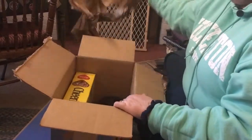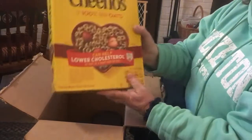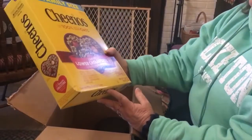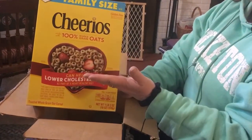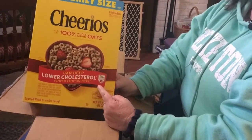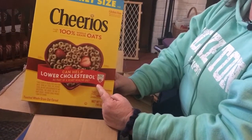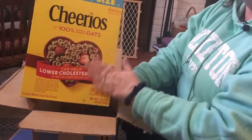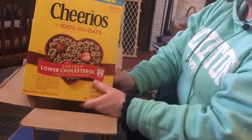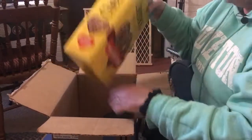All right, here's an item. Cheerios, 1 pound 2 ounces, 18 ounces. Sounds like a simple little thing, but my Walmart is 100% sold out of cereal. You can't get one little tiny Cheerio. There's no boxes, there's no bags, nothing. But on Walmart.com, I was able to order Cheerios.